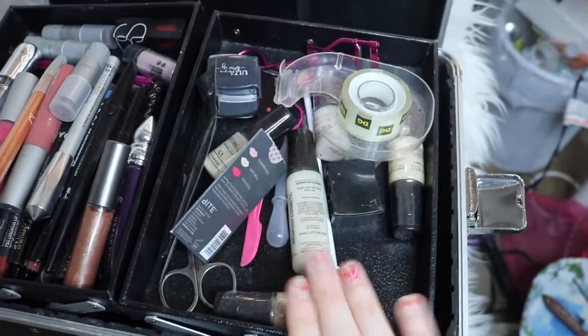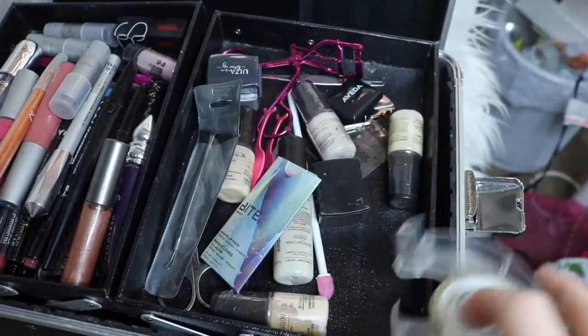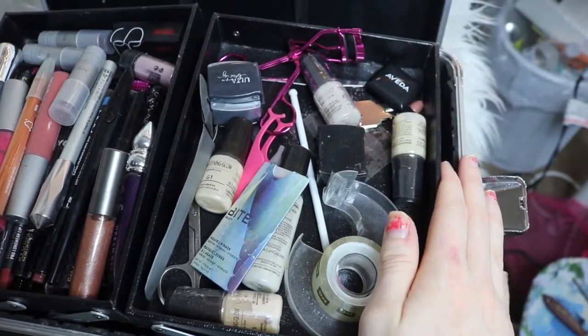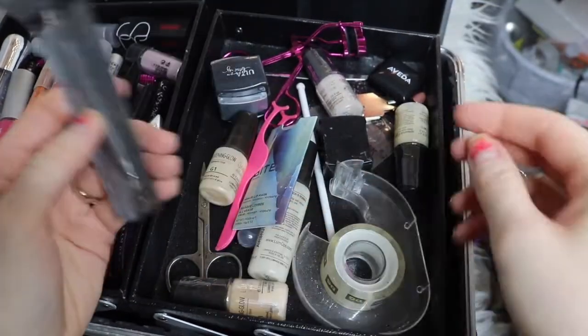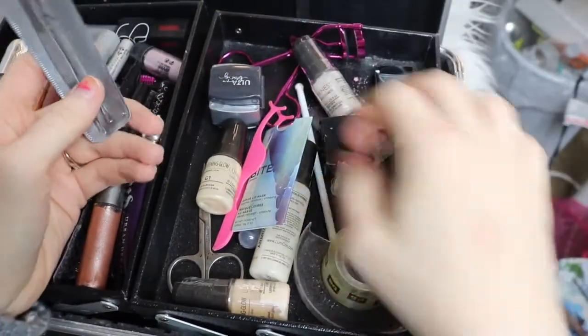And then moving over to this side is where I keep some tools and some of my airbrush equipment. I do airbrush makeup. I also do regular makeup. So that's why you guys will see a combination of both of those. I have a Comedome extractor in here. I've got a couple of those actually, which are just blackhead extractors.